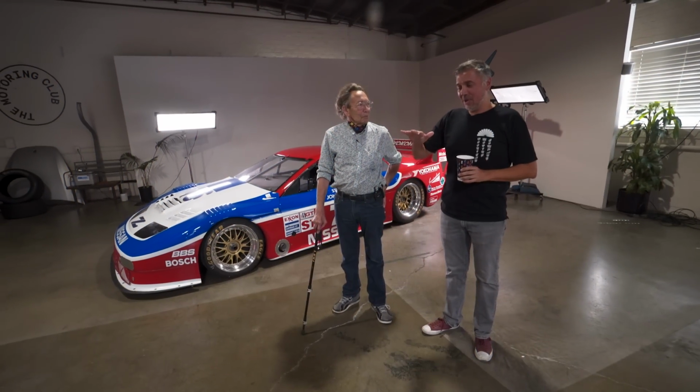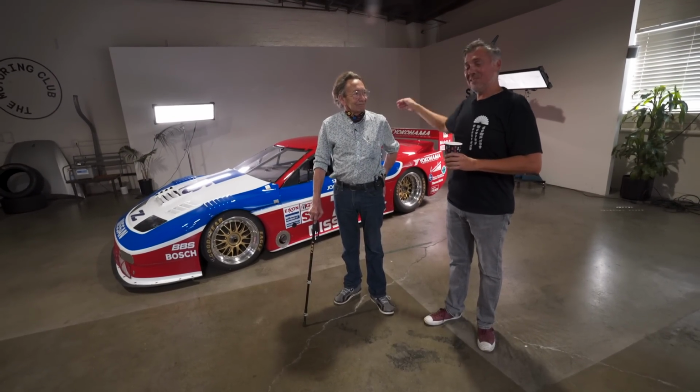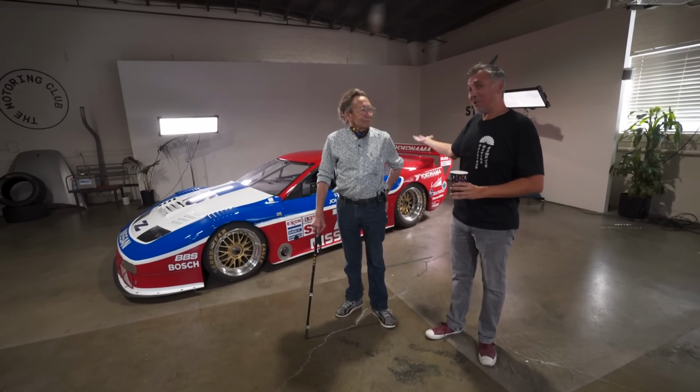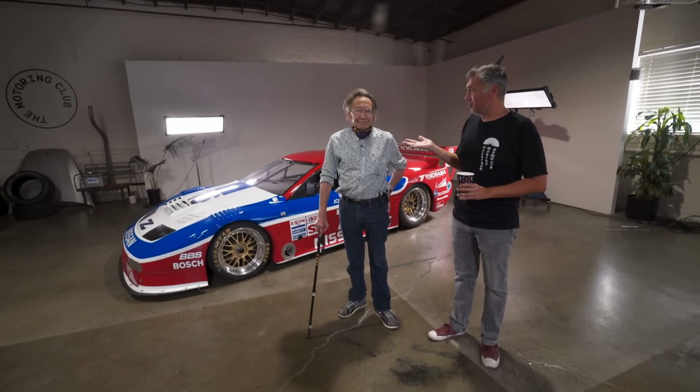Whoa, okay. Kind of losing it right now. Standing next to this and standing next to you here at the Motoring Club in Marina Del Rey, and we're getting into possibly one of the greatest cars of the GTO campaigns of the early 90s, and with the man who had a lot to do with it, Trevor Harris.